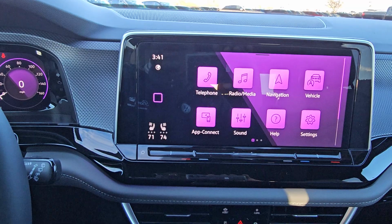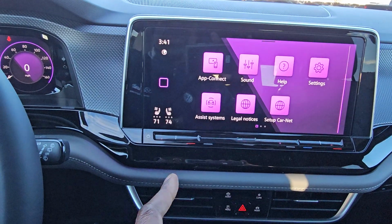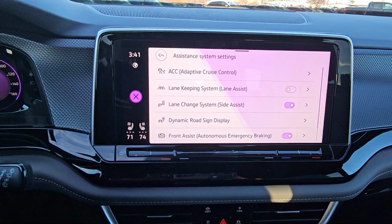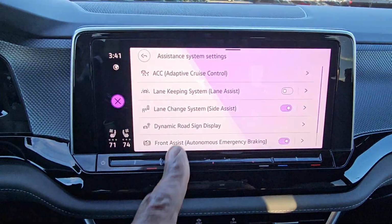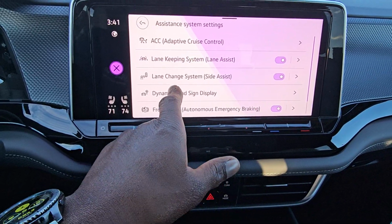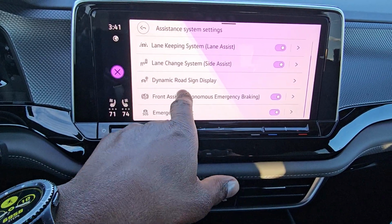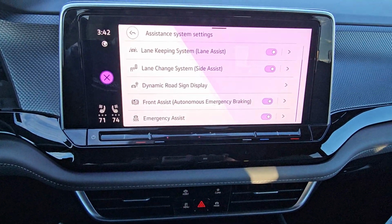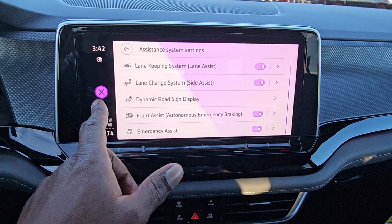Now, I do also get with this one here, my assist systems. I can access them here, or I can access them from the turn signal stock over there. But you get adaptive cruise control, lane assist. I'll go ahead and turn that on. Side assist, dynamic road sign display, front assist, which is your autonomous emergency braking, and emergency assist. I have all of those features there.